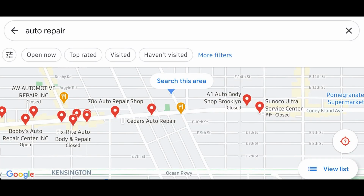Kind of like Coney Island Avenue in Brooklyn. There are a lot of car shops over there with gas stations. This is where you can get your oil changed, you know, the state inspection and stuff like that. So this neighborhood seems to be kind of like that as well.